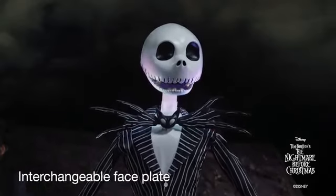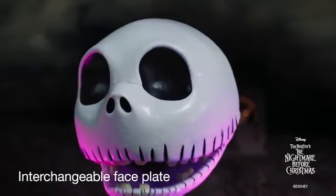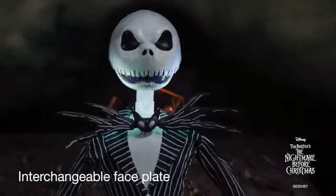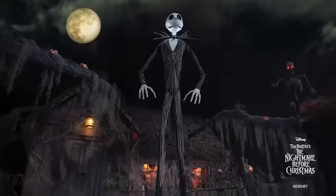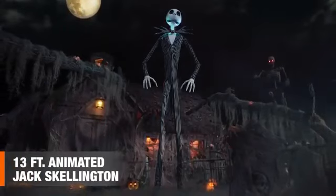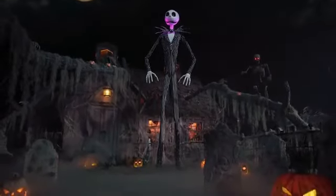And if his first face doesn't feel festively frightening enough, remove and replace for a new Halloween Town attitude, playful to sinister with the interchangeable faceplate. Don't bother telling the Pumpkin King what you want for Christmas this year. Naughty or nice, he'll see to it this nightmare is your last.